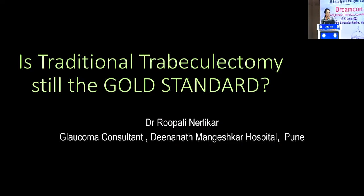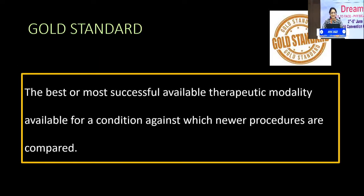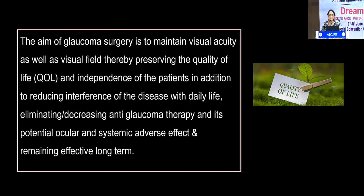So the question was, is traditional trabeculectomy still the gold standard? Yeah. So gold standard dictionary meaning is perfect or cannot be improved upon. So in medical terms, it is essentially something which is a standard at the current times, which is giving reliable results, and against which all newer techniques are compared.